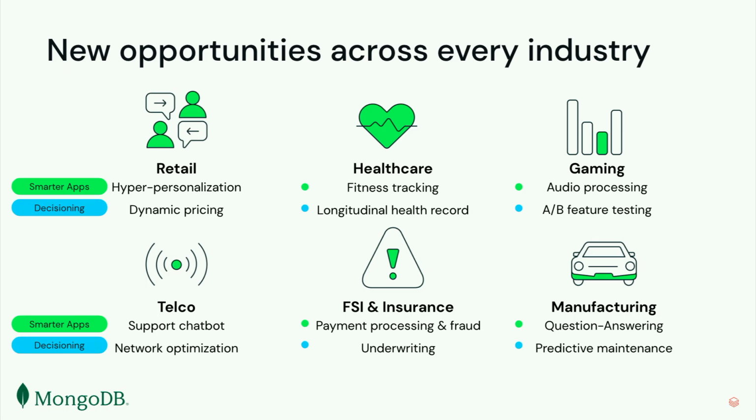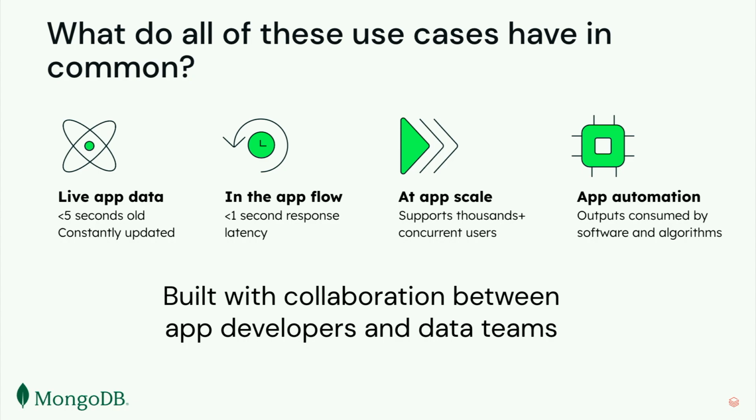But there are a number of use cases, from generative AI, where a lot of people are obviously kicking the tires at the moment, evaluating that, through to more traditional, classic analytical AI. Now, while these use cases are all very different from very different industries, they do share some common required capabilities. So they firstly have to work with live application data. So this is data that's typically no less than a couple of seconds old, and it's not a static snapshot of data.